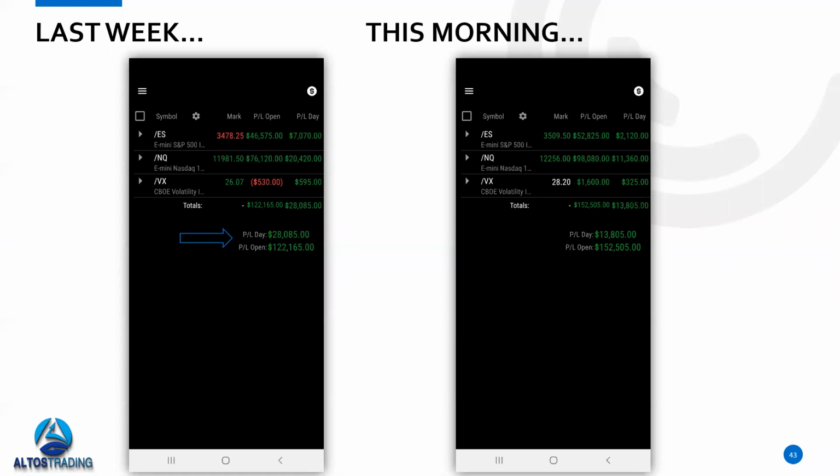And this is actually from this morning. I just took this right before our session. I've made over $13,000 this morning using trade trend, guys. So you can see I have over $152,000 of real money profits open right now on 3 positions using the trade trend signals. All right, so this is real money proof.